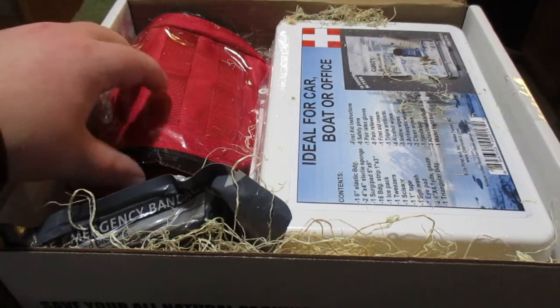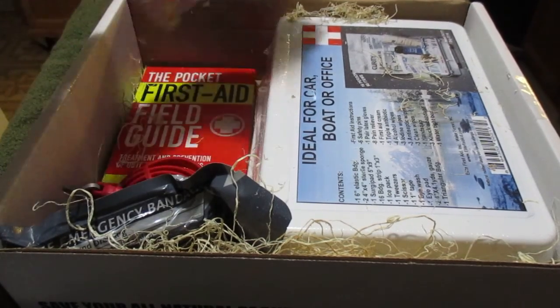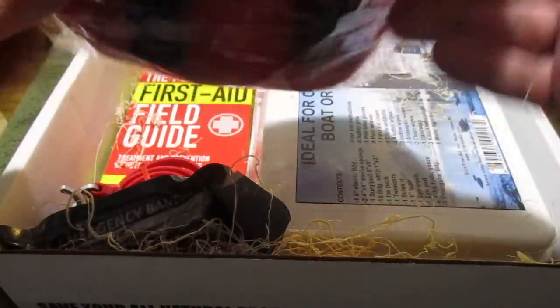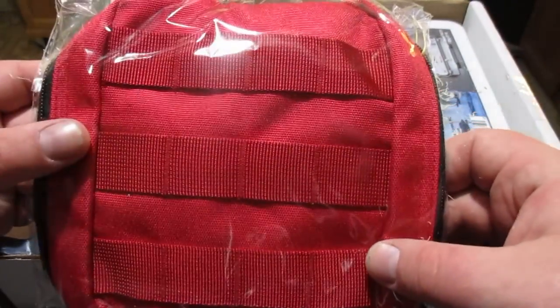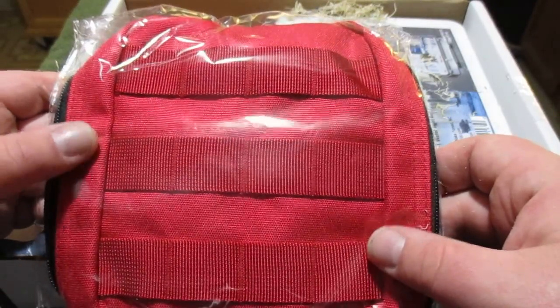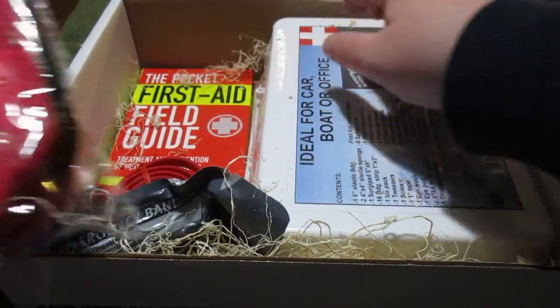You got to love medical supplies. I absolutely love medical supplies. I have a med kit for my car, a med kit for my house, a med kit that I keep in my toolbox at my parents' house. You know, I like to spread my medical supplies and kits out, because you never know.